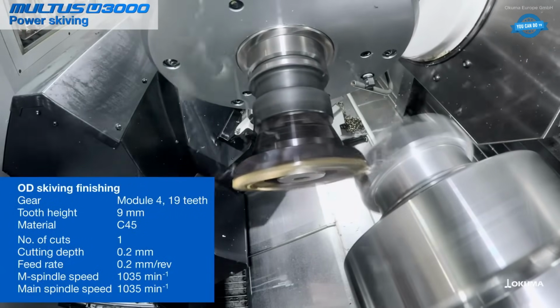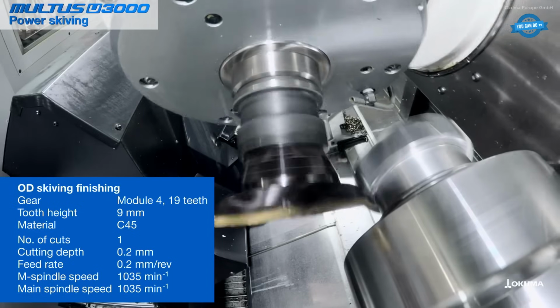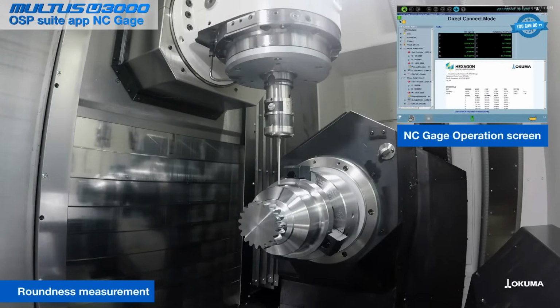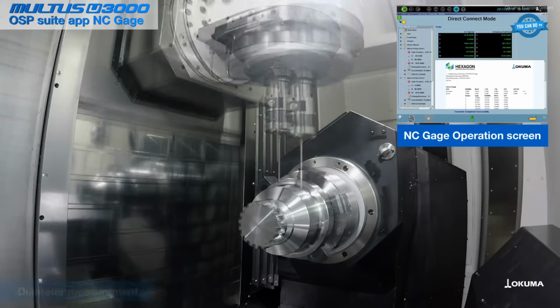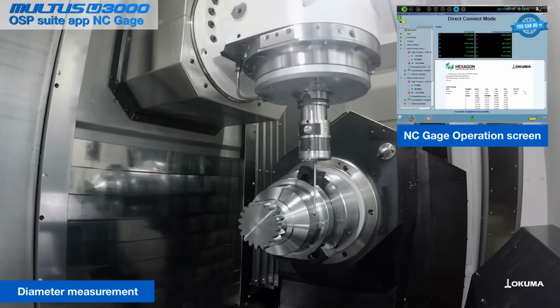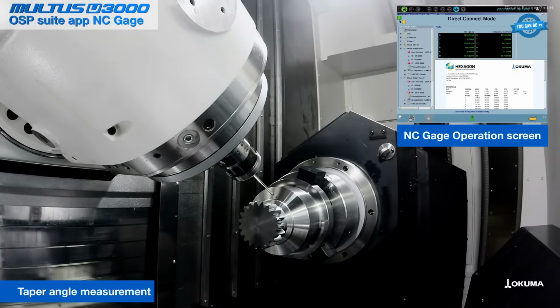The process continues with OD skiving roughing on a module 4 gear with 19 teeth and 9 millimeters tooth height. 8 cuts are made, with depths from 0.44 to 1.76 millimeters, a feed rate of 0.3 to 0.6 millimeters/rev, and both spindles at 1,381 minutes.